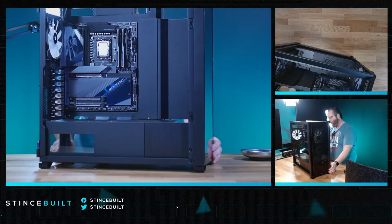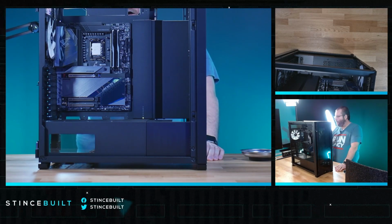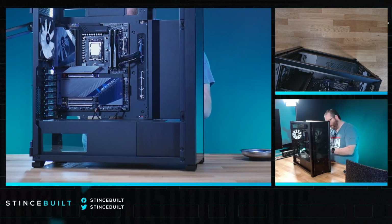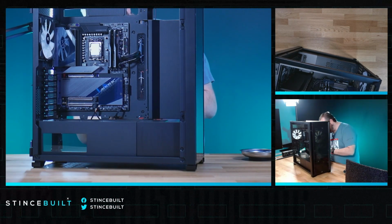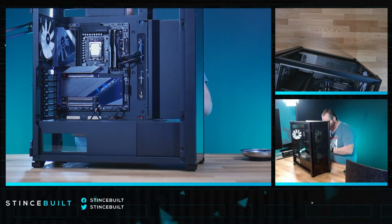Here we go. Not only do we have this, this case comes with both an onboard fan controller as well as a Commander, which is a bit excessive. All right, next will be our cooler, chat. I'll get all these cables managed in the back here. This is a big part of this build. There's a lot of cables in this thing.